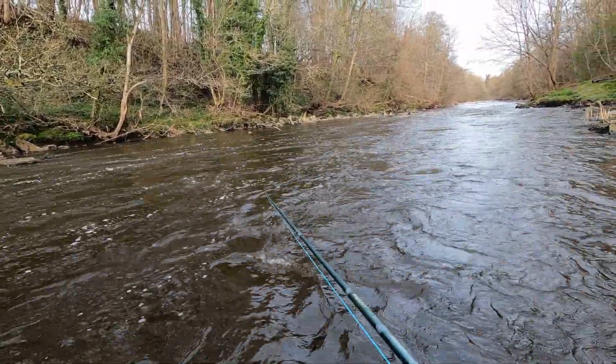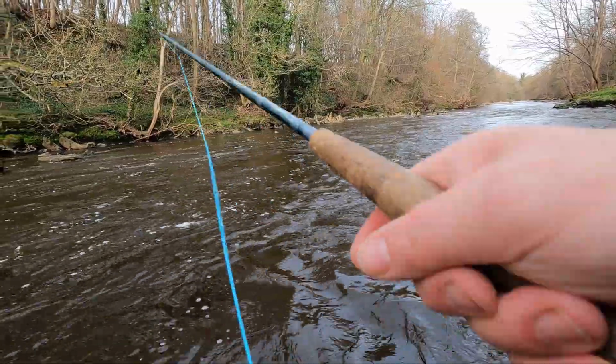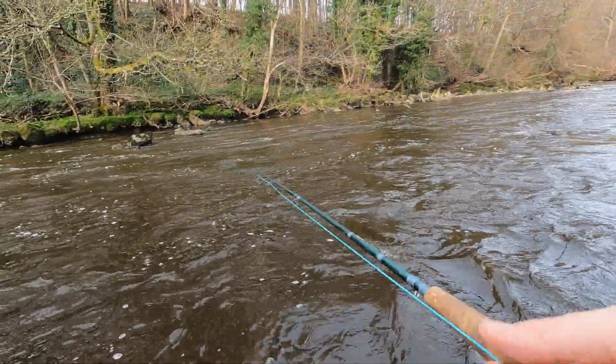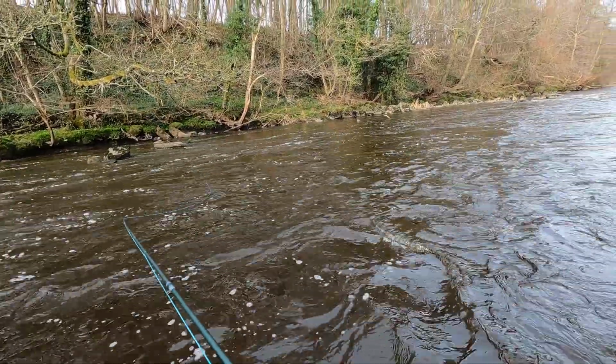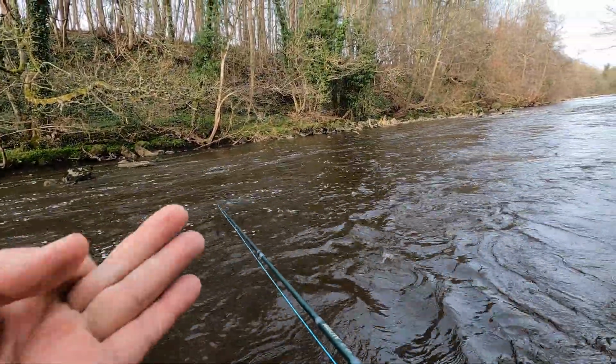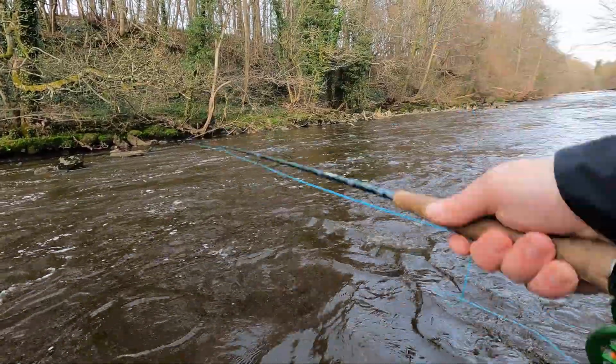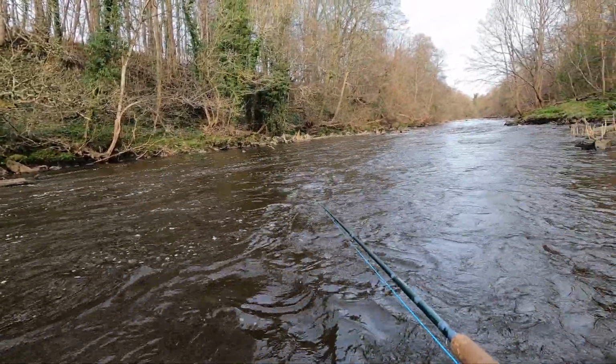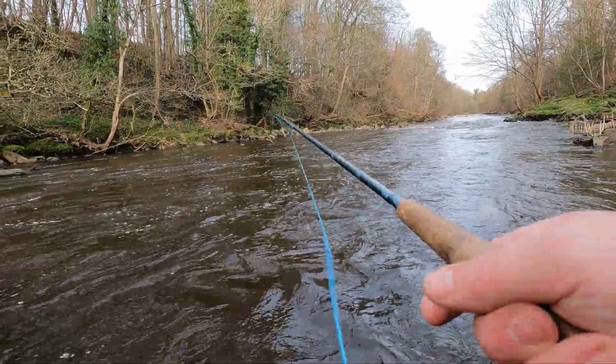It's been months since I caught a fish. Like literally, the last time was 2 days before the end of season last year, so that was the end of October. That's November, December, January, February. It's 4 months, nearly 5, since I caught a fish. Not from lack of trying. I think I'm just terrible.